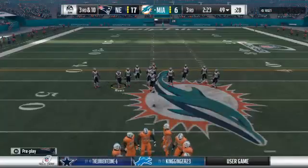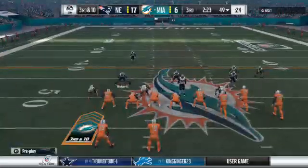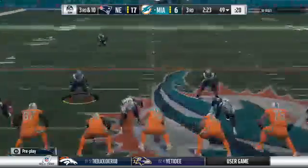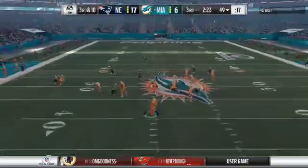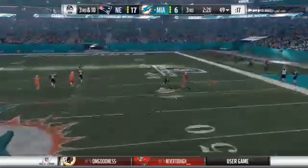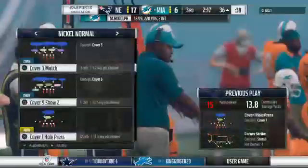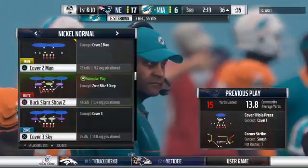The Dolphins on 3rd down, 2 for 5 to this point. This is 3rd and 10. Now let's go. They're going to look to throw. And this time he's got the hook up. It's complete. The Dolphin passing game rolling here. They've got another 1st down.